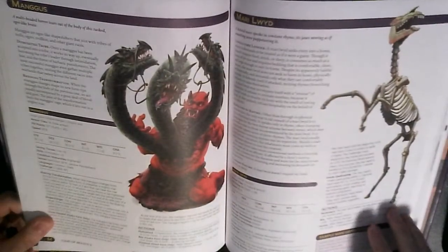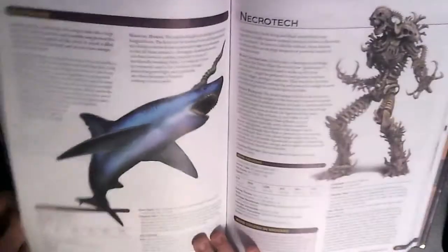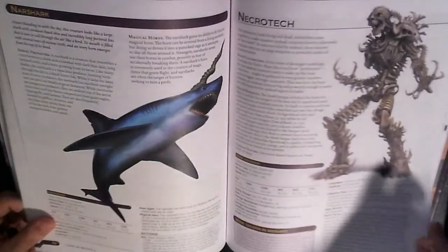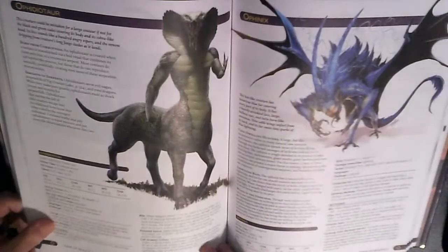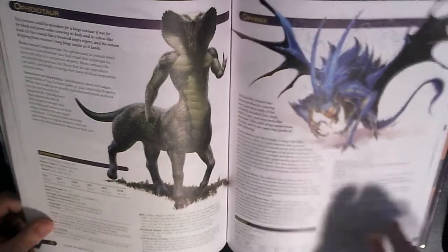And Magus looks kind of cool. Dang, I'm gonna kind of sift through these. A Narshark, we are the inventors of the shish kebab. I like these as a centaur that's like a snake. And this thing just looks cool.